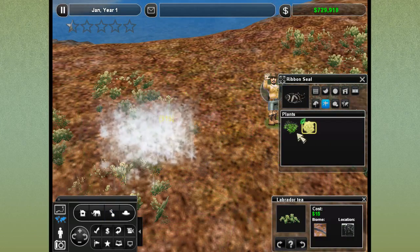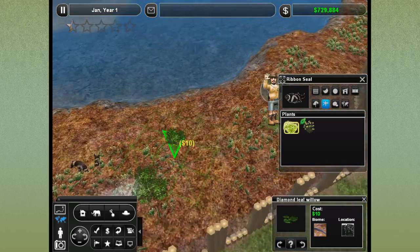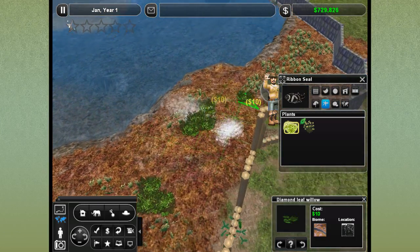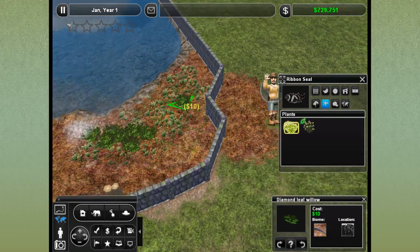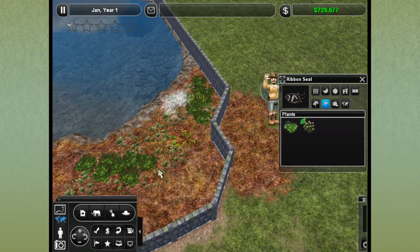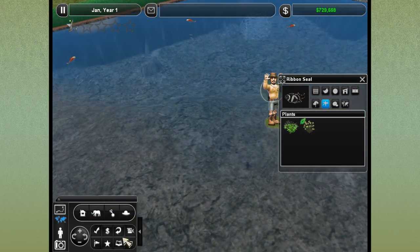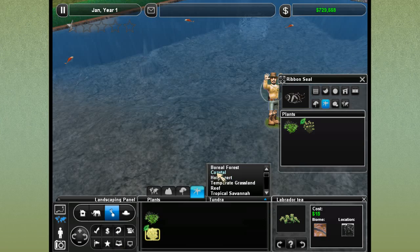Alright, we've got some Labrador teas down. We'll put down a few diamond leaf willows. Look at the little puff of snow. We should get some snow in here. Alright, a few of these just scattered in, because we've only got the basics in terms of plants to start with. But they don't have any protection, they don't have anything in the water. Can I at least put a little bit of kelp in the water? Even a tiny, teensy bit?